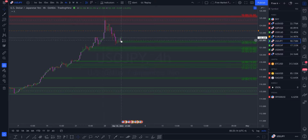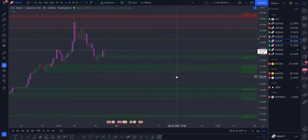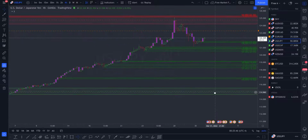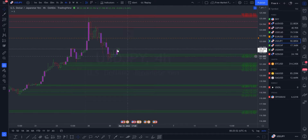Okay, we did have the partial filling of this imbalance here, and now we kind of have a push in the form of a doji, which this candle could be closing out in a little over 30 minutes right now. So we could see a pushback up for this pair, or maybe a continuation of this push down.